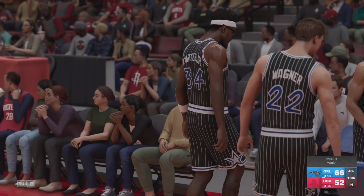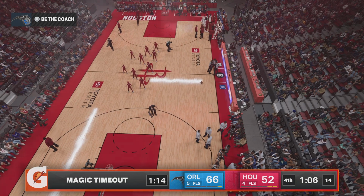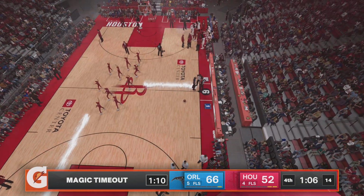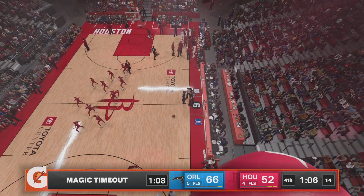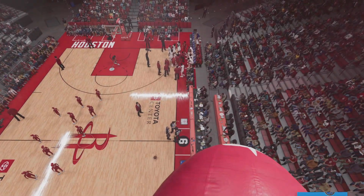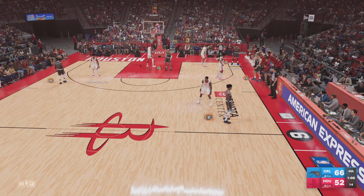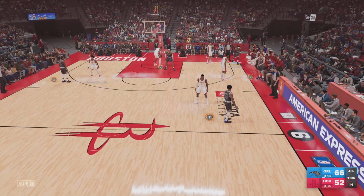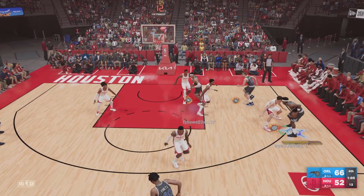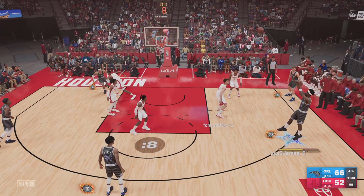Timeout called, the Magic. They're leading by 14. 1:05 left to play in the fourth. And there's no way this margin gets closed down. Great execution of a game plan and a nice win here for the Magic. A pair of tremendous rebounding teams. And these guys played a little harder tonight, and that was the edge they needed.